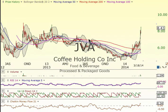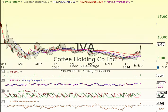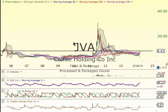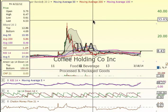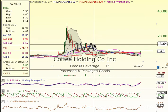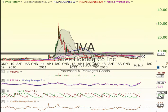This one's on a mission, and right now, just looking at it here, you should have this resistance right in this area from here. But once you break out of that, let's switch this over to the monthly so you can see a little bit longer. I'll go weekly first. All right, so let's just see here at the weekly. So this one could spike up in this area of 27, 28, who knows? But you're going to have your next big resistance at 13.64 after this is broken here.